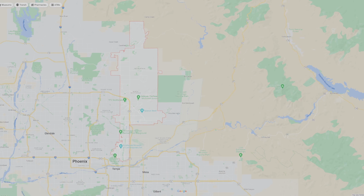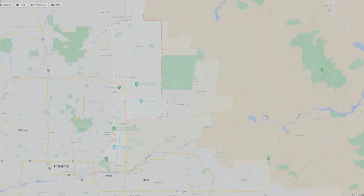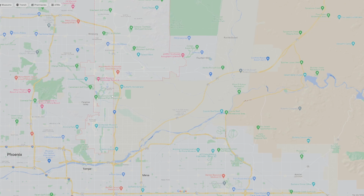As you can see right here, outlined in red is the city of Scottsdale. Now, as you can see, it is much taller than it is wide. It is a very long city, right? A little over 20 miles long by just about 5 or 6 miles wide. And you can see there's several little corridors in it too. As we zoom in here, you can notice it comes right down along the 101 there.